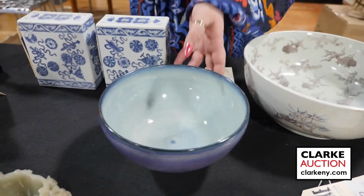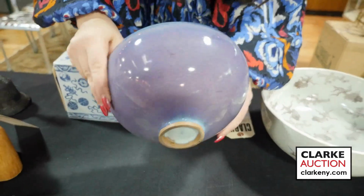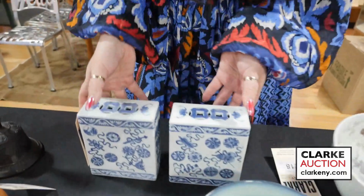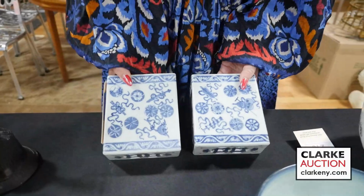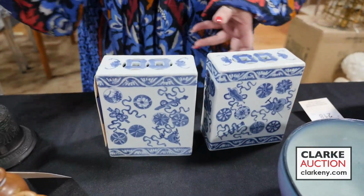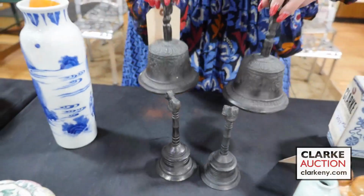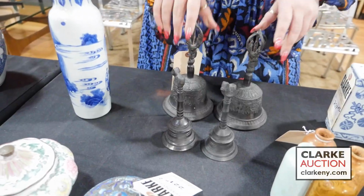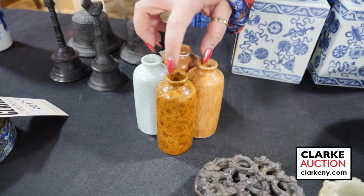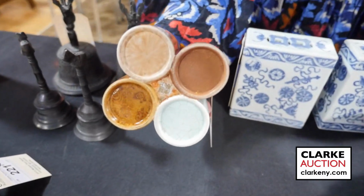A nice Junyao bowl, and by consignor provenance, this is from the Northern Song Dynasty. A pair of blue and white opium pillows, so there's scholars items throughout. We have 4 bronze bells here. This is an interesting 4-vase gu type vase, so there is a mark to the underside.